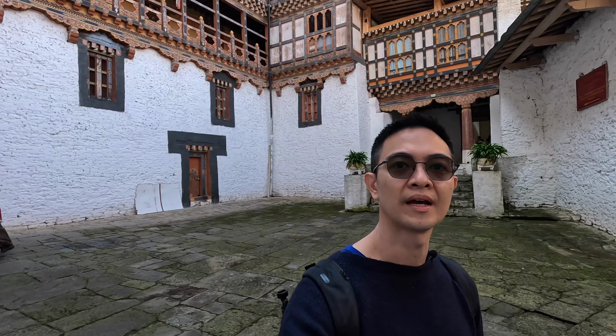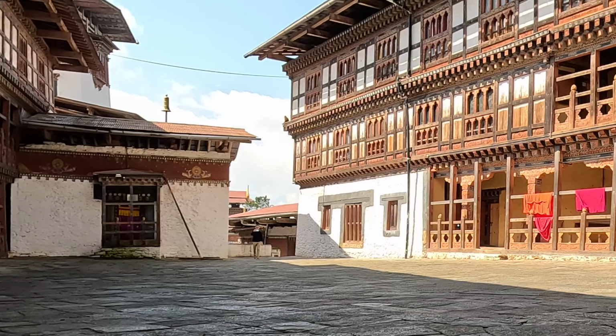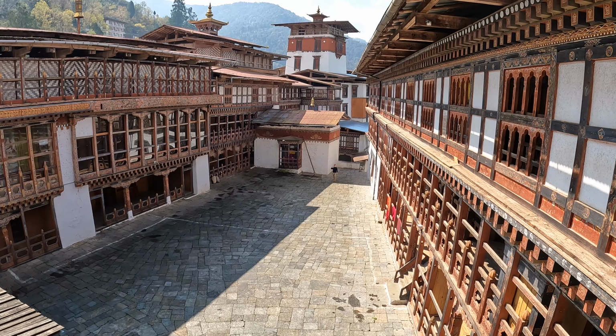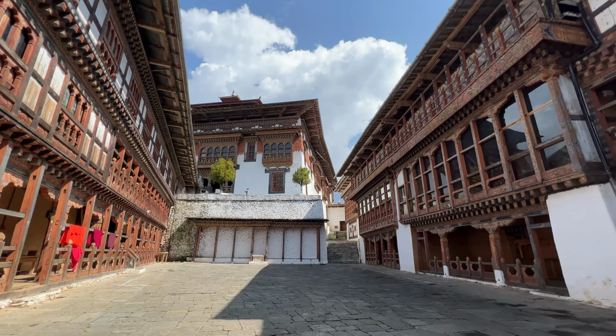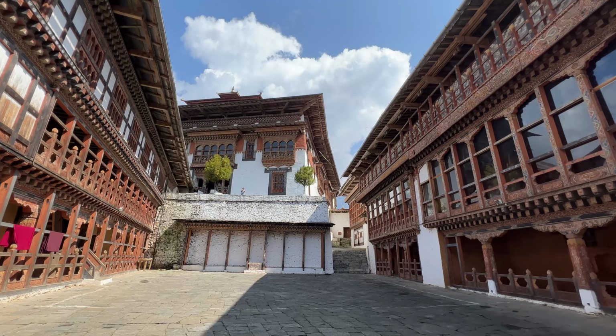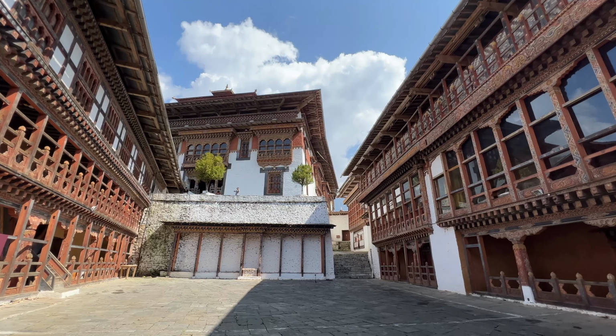And it's very important because all of the kings in Bhutan would have to be Trongsa Penlop, or Trongsa governor, before they become king. That is the door as soon as you enter, and this side will be the administrative side and this side will be the monastery. So this is the monastery area here at Trongsa Dzong. Look at the architecture, and this is a very old fortress, and look how beautiful it is.